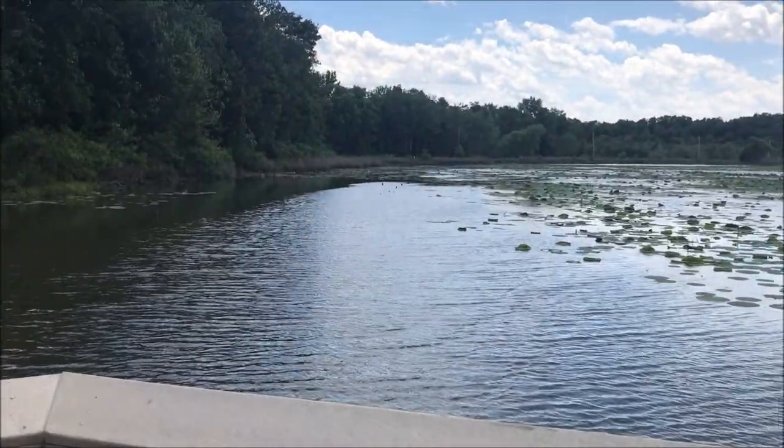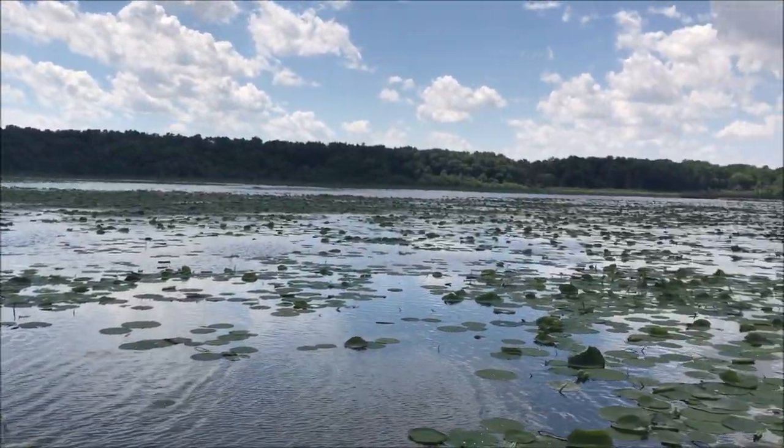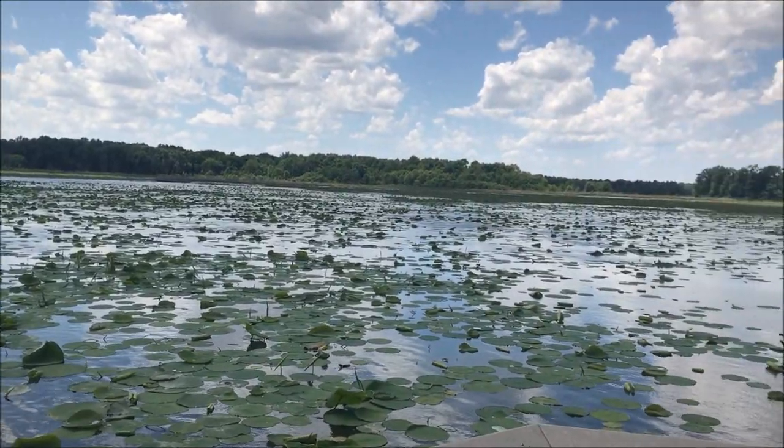Snaky Point. In the dirt, tall and strong.